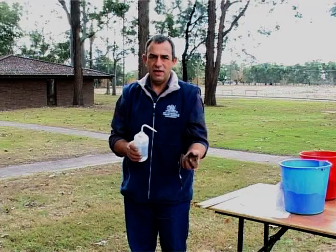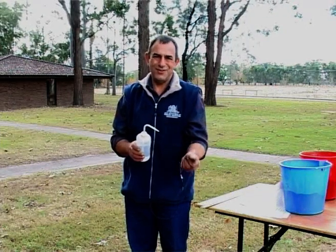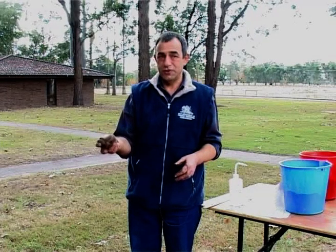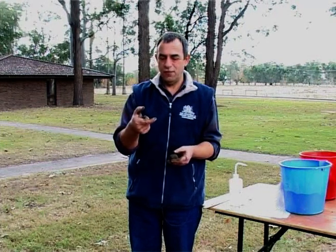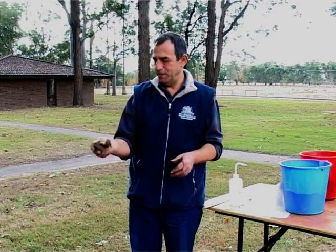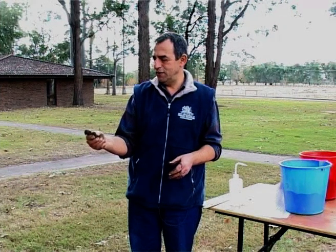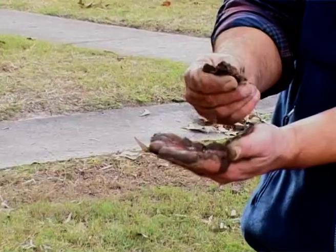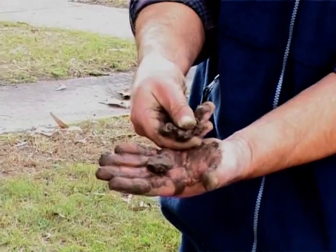And that will give me an indication of the amount of clay or silt that's in the soil. So we're now ready to do the soil texture test, and that involves pushing the soil between your thumb and forefinger to form a ribbon, just as I'm doing now. I'm just pushing it forward, and we keep pushing the soil forward until it falls. And here we have a ribbon length.